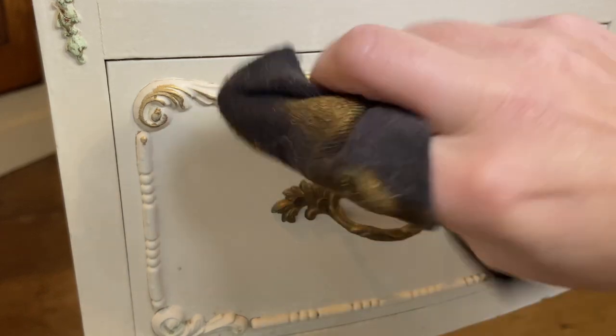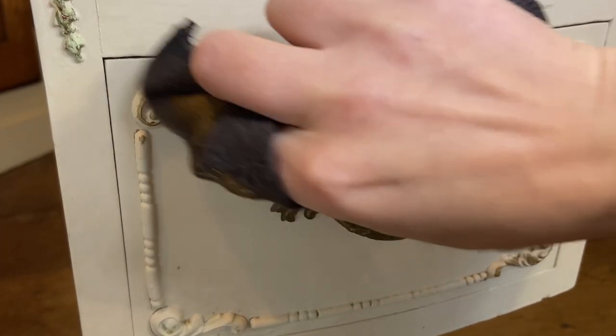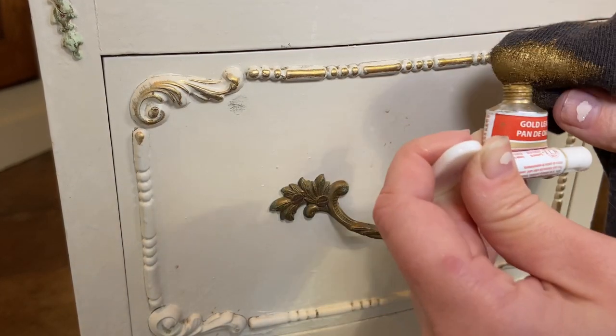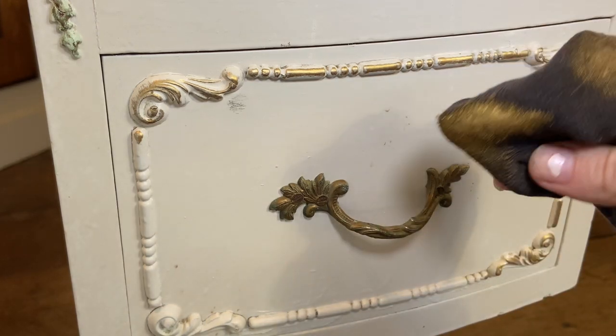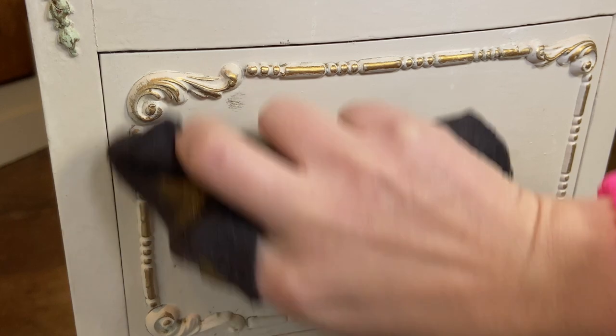See, I'm just literally rubbing and enhancing. And a little goes a long way. I'm literally like squeezing a tiny bit. See? And it hardens really, really hard.